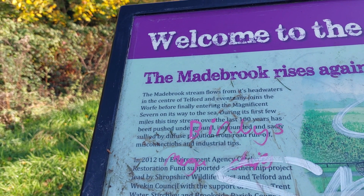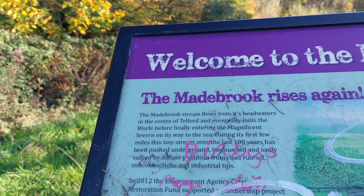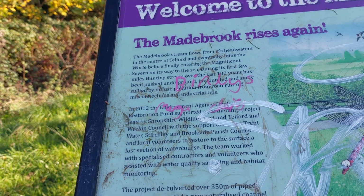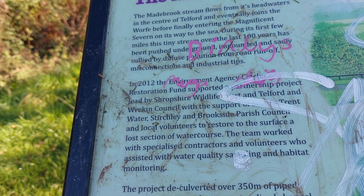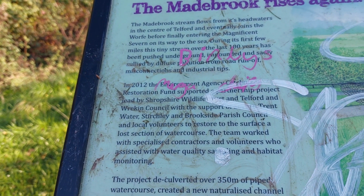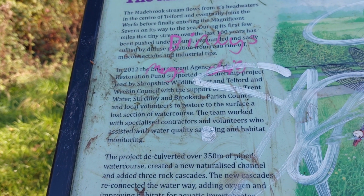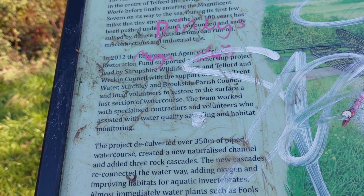During its first few miles, this tiny stream, over the last 100 years, has been pushed underground, impounded and sadly sullied by diffuse pollution from road runoff, misconnections and industrial tips. In 2012, the Environment Agency supported a partnership project led by Shropshire Wildlife Trust and Telford and Wrekin Council with the support of Severn Trent Water, Stirchley and Brookside Parish Council and local volunteers to restore to the surface a lost section of a watercourse. The team worked with specialist contractors and volunteers who assisted with water quality and setting up new habitats.